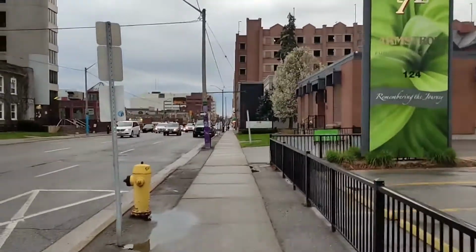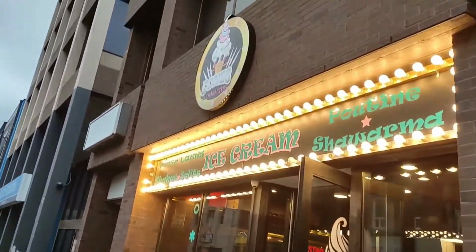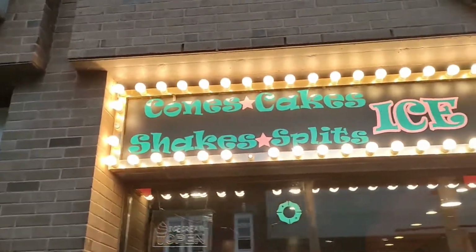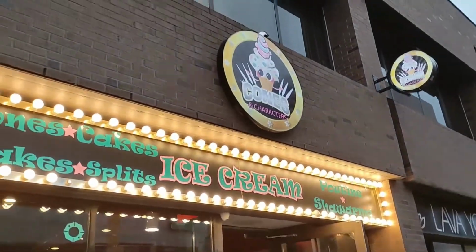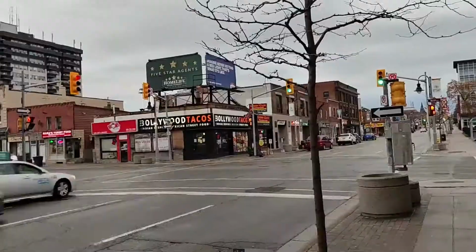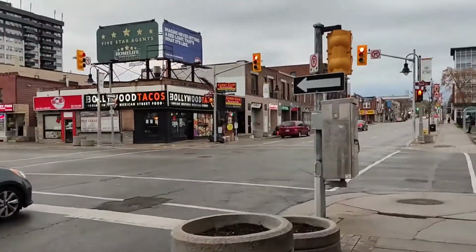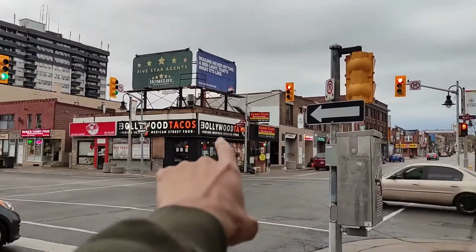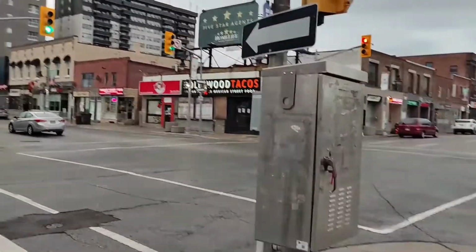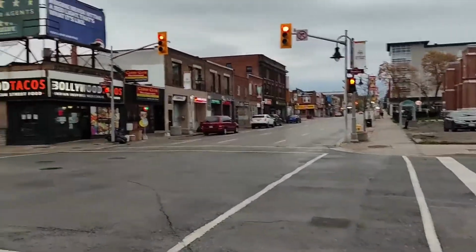Okay, catch you later. Hey look, there's an ice cream shop. This is an ice cream shop. Okay, we are at the intersection and as you can see there is a store called Bollywood Tacos. I don't know why it's named like that, I've never been in there, but I'm assuming there'll be something to do with Bollywood.